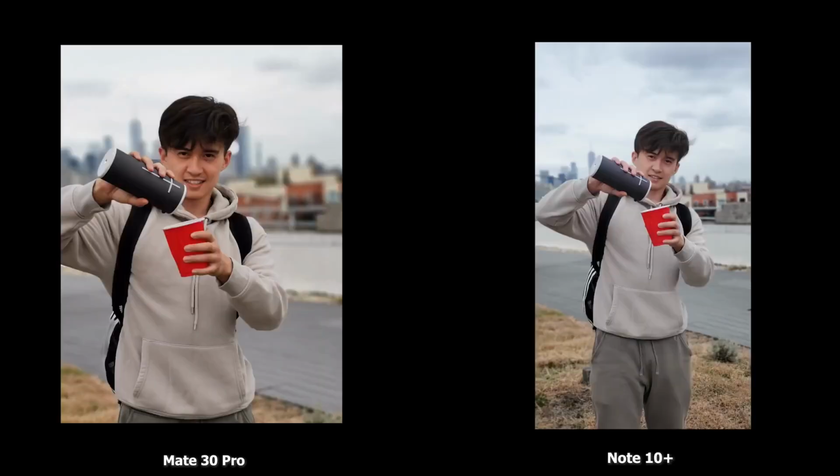Now when we go to portrait mode here, you can see that Huawei adds a little bit more of a color hue to Justin, and Samsung gets a little bit more pale, even though both still are not accurate to what his skin color is. Now I do like the bokeh effect on the Huawei all the way through. The Galaxy is just on the top part of the image, so basically closer towards his head.